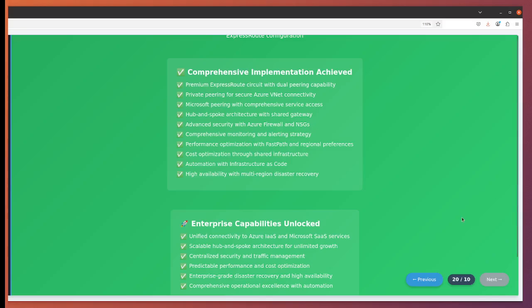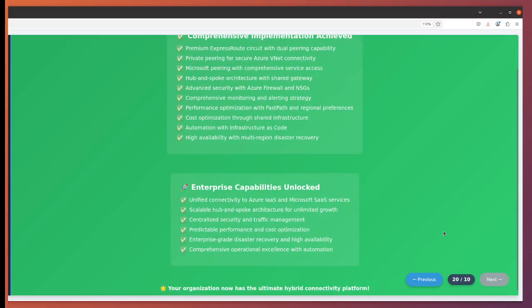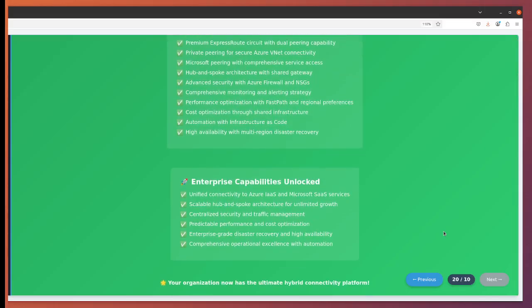Your organization now has the ultimate hybrid connectivity solution. Users can access Azure virtual machines using private IP addresses through private peering, while simultaneously getting optimized access to Office 365, Azure PaaS services, and Dynamics 365 through Microsoft peering, all on the same circuit. The hub and spoke design provides incredible scalability. You can add new spoke VNets and they automatically inherit dual peering connectivity.